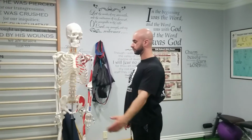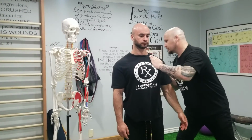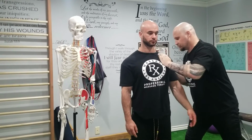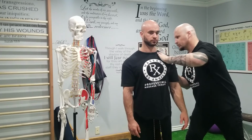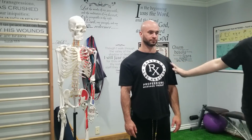A couple more tests probably. Linear humeral stability. I place my hands on the acromial process and grab the humeral bone, and I'm just moving it around. And it's really good actually. It's no problem at all.